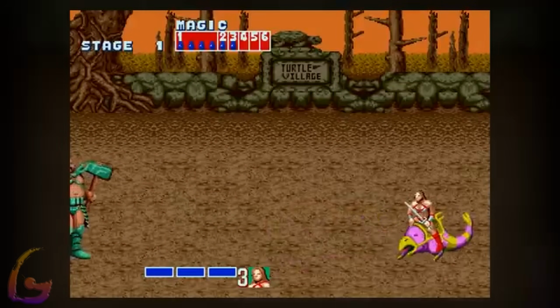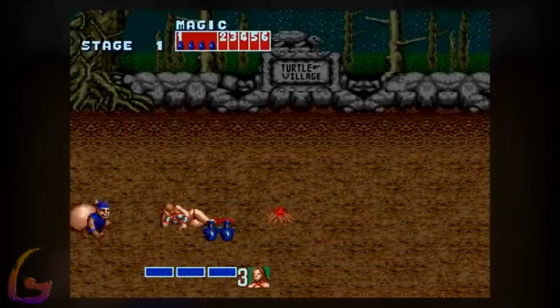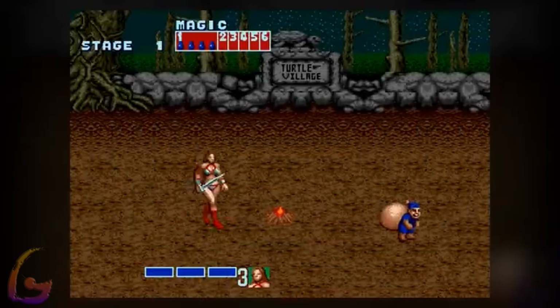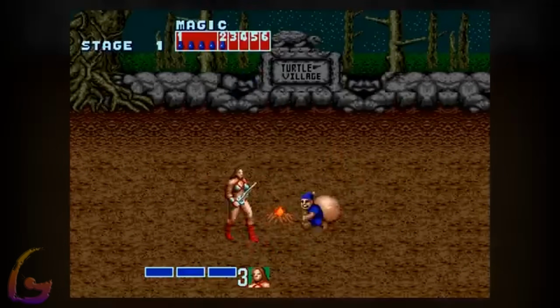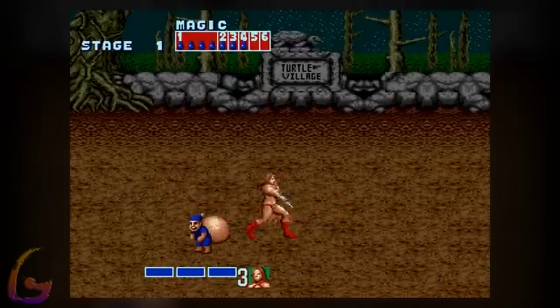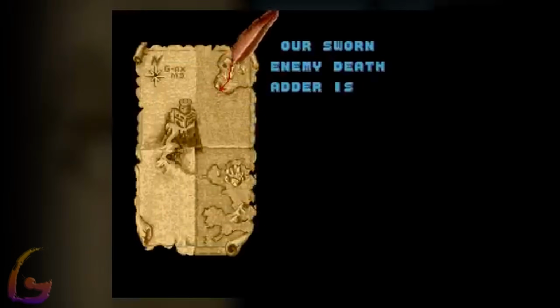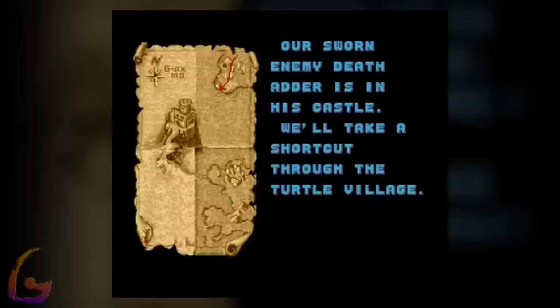The visceral satisfaction of the combat, combined with the beautifully detailed pixel art and a booming atmospheric orchestral soundtrack, made Golden Axe an absolute quarter-eater. It proved that the beat-em-up genre could successfully pivot from urban street brawls into epic fantasy realms, creating a franchise that defined Sega's arcade and home console legacy for years to come.